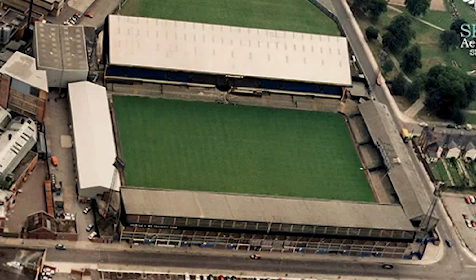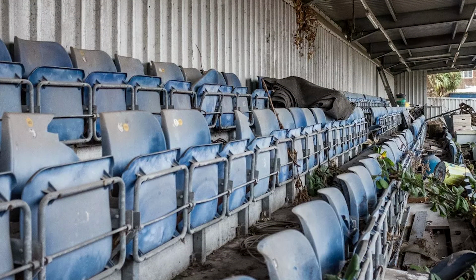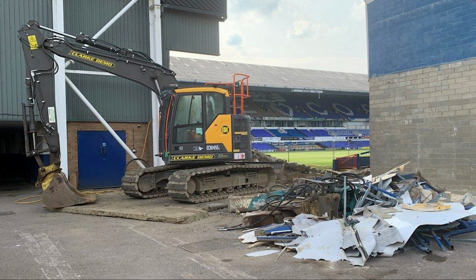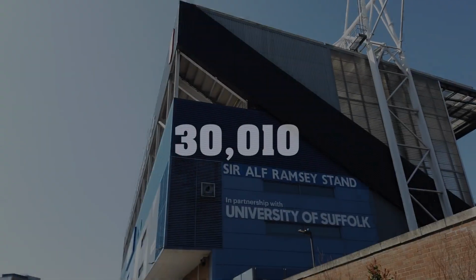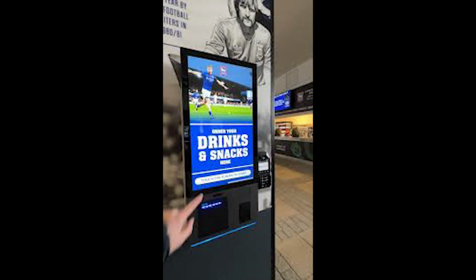Despite the success, the stadium itself began to show signs of age. As the 1980s drew to a close, it became clear that Portman Road needed a major renovation to keep up with the demands of modern football. The next phase of redevelopment began in the early 2000s, starting with the demolition of the old South Stand and its replacement with a new two-tier structure. This not only increased the capacity but also made way for better facilities, including hospitality suites and modern fan amenities.